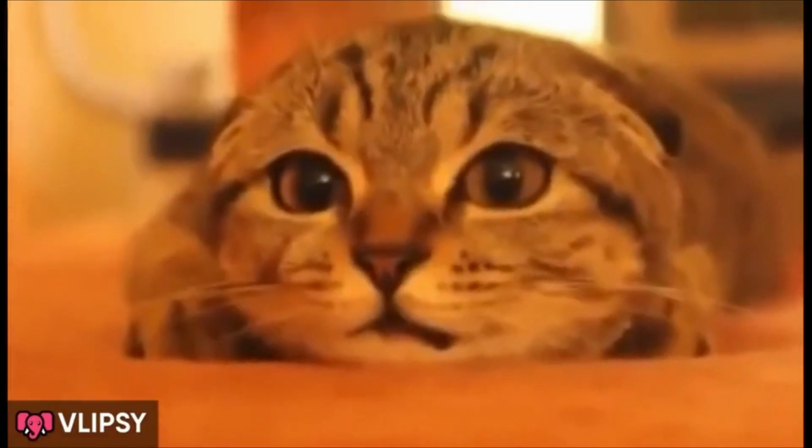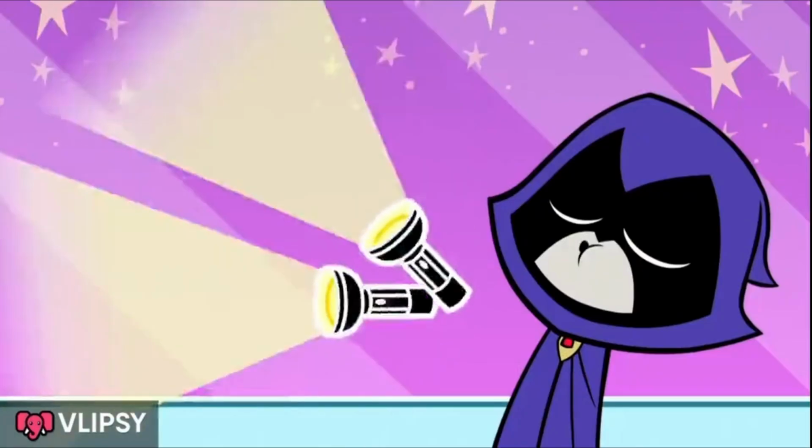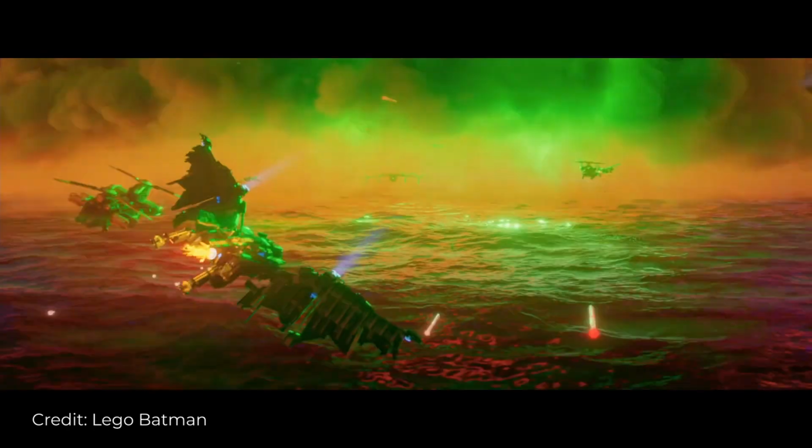Again, there's one more exception about painting the sky green, which is in Lego Batman.